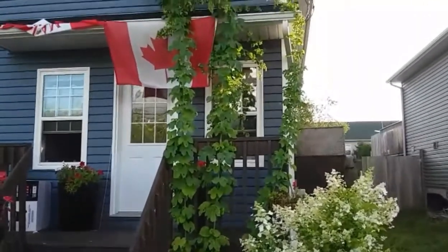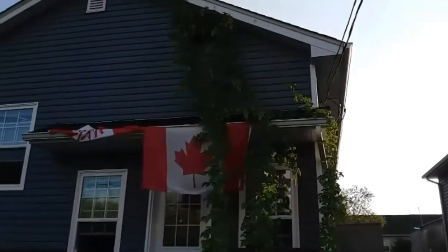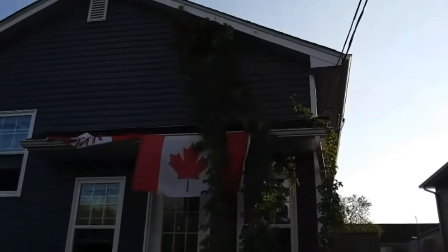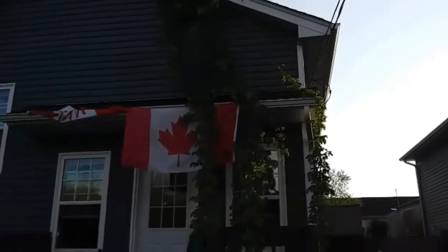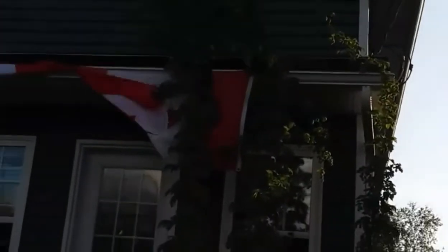Alright, so the pearl plant out front's doing really well. Two have made it to the roof and are now hanging down, and then the third one's almost to the top. And it's just full of hops. I mean, it's looking awesome. See if I can zoom in there a little bit. And that's a fail.